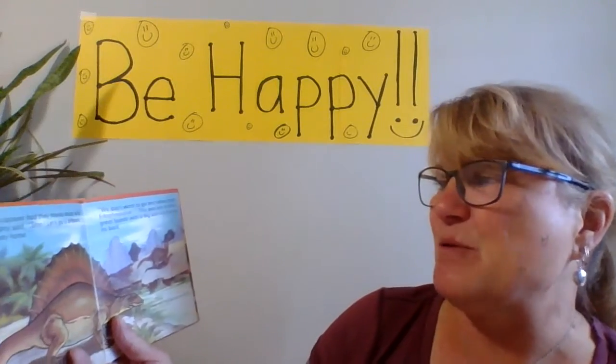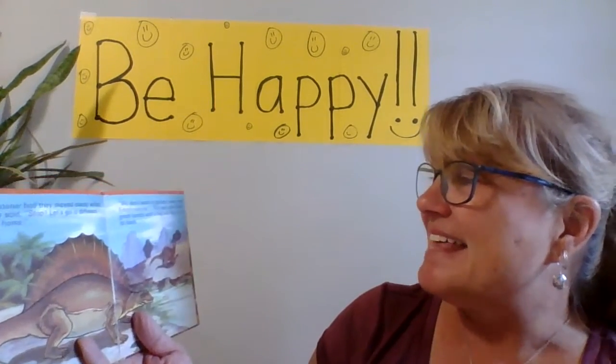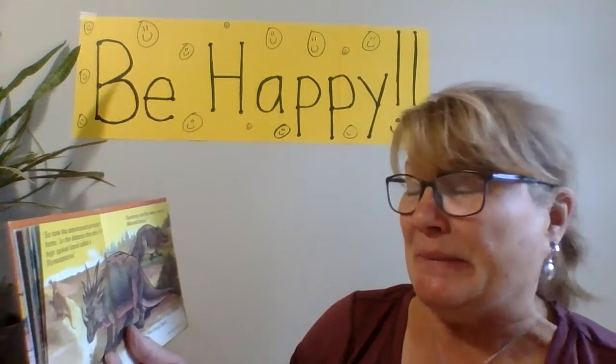No sooner had they moved away when Larry said, "Stop! Let's go a different way home. We don't want to go any nearer that Edaphosaurus." This was one of the great lizards with a big sail-like fin on his back. That one right there, that's pretty cool looking. I think it would have been neat to see the dinosaurs. But I wouldn't want to live with them, I don't think.